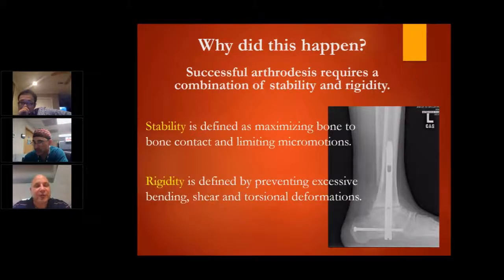Stability is defined as maximizing bone-to-bone contact and limiting micromotion. So you want to have as much bony surface coapted against bony surface, and then compression to limit micromotion in itself. Rigidity is going to be defined as preventing excessive bending and shear and torsion of the formation. So you want something that's going to really hold this thing together. And it's the combination of stability and rigidity that's going to give you the best chance for fusion.